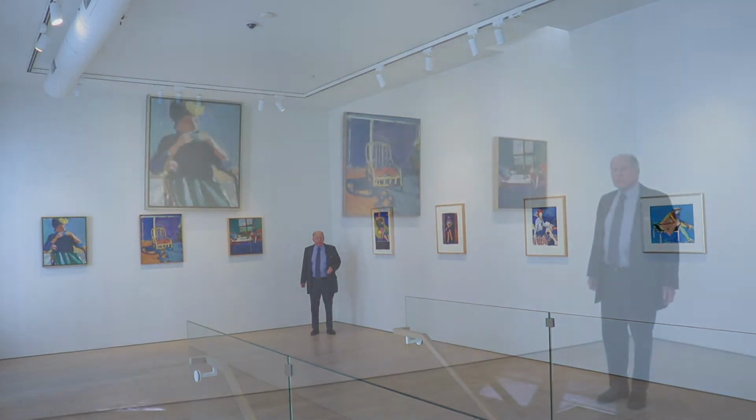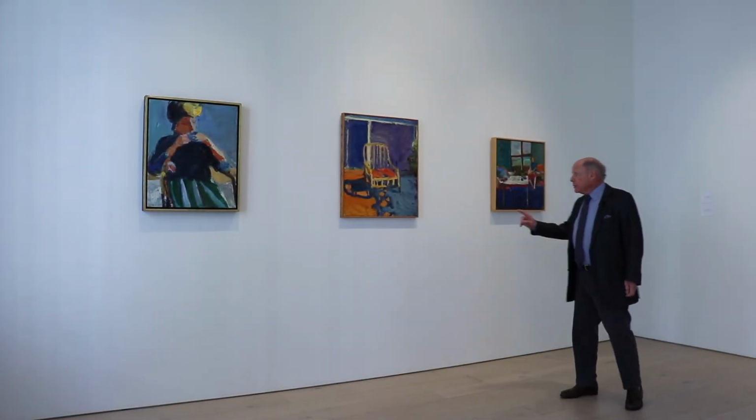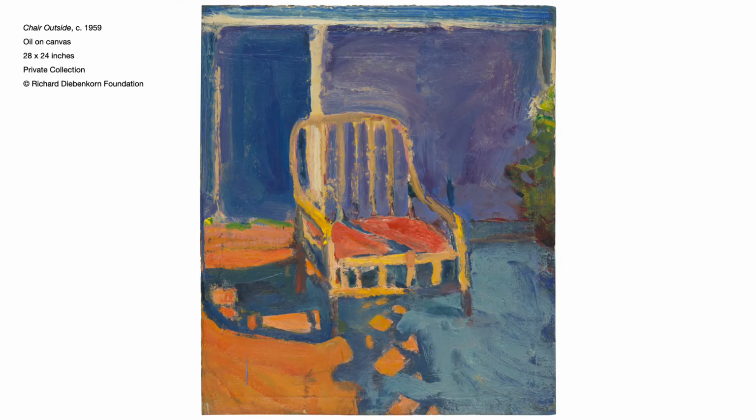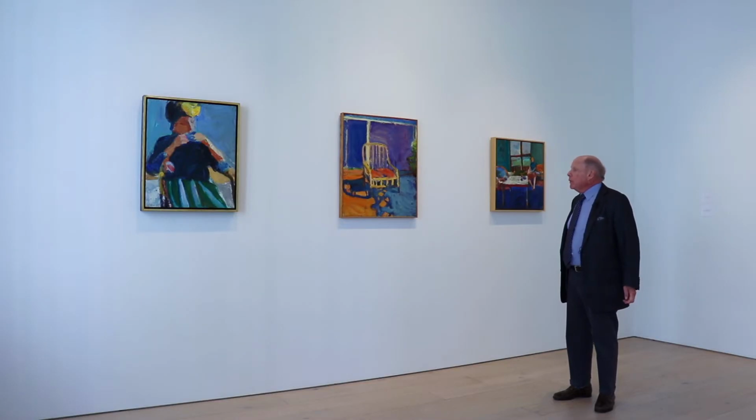The painting of the chair is absolutely, unquestionably, one of my favorite paintings of Diebenkorn's work. It belongs to his family. It's just something about the presence of the chair, obviously the way the light is hitting it, and the palette and the composition, but it's a painting that I've admired for years.